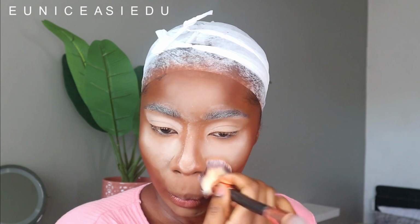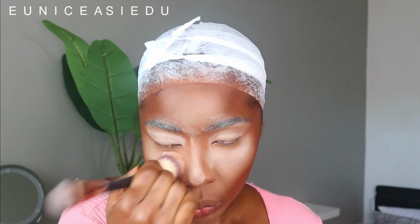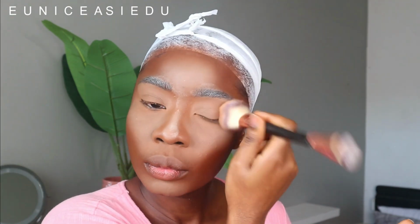The bronzer that I have been reaching for so much lately is the Splendor bronzer. This is very pigmented, so I just got in one brush like this and blend in the powder a bit more. I don't wipe it, I push it back in. And I just go over my brows as well.